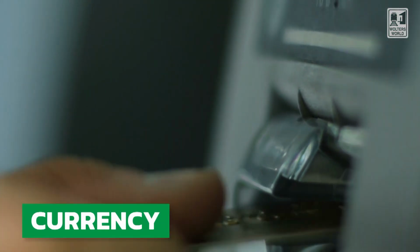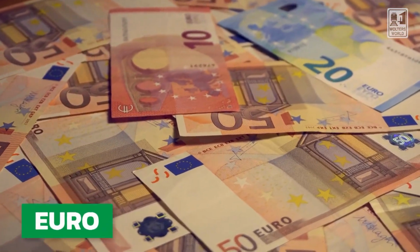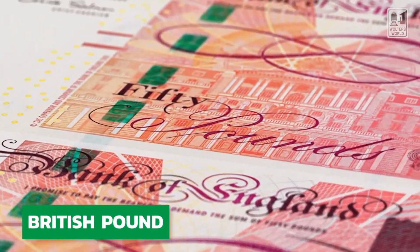So if you're in the Republic of Ireland, you're going to be using the euro. Whereas if you're in Northern Ireland, it's part of the United Kingdom, so you're going to be using the British pound. So you will have to exchange money. But luckily, in both places, you can pay with credit card pretty much everywhere, and ATMs are all over the place.